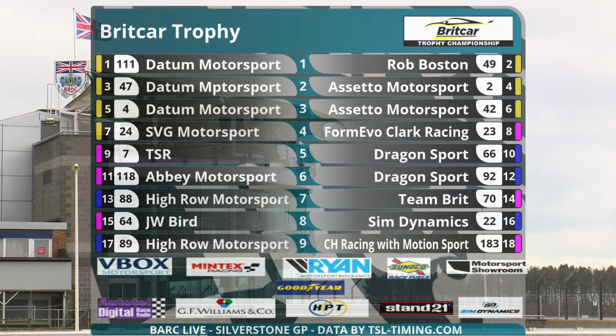Row 7, number 88, the Hyro Motorsports Clio, that's Andy Tucker from Team Brit, will be starting that car, sharing with Ollie Meadows. Team Brit BMW will start alongside them. Number 70, started this time by Tyron Matherin. Paul Fullick takes over. The JW Bird, number 64, that's Paul Goodlad in the VW Scirocco, is next, alongside the number 22 Sim Dynamics car, Chris Bielan going first, and Simon Mason takes over.